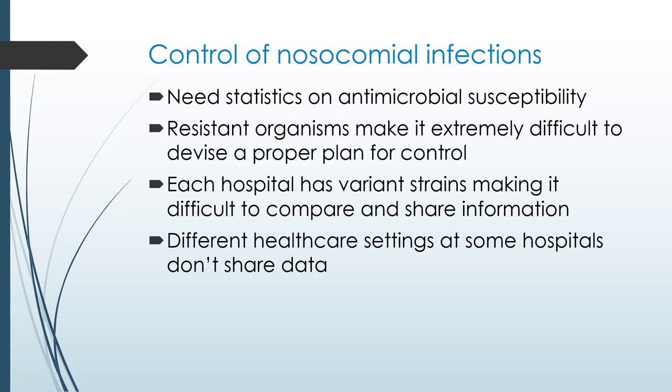When you start getting resistant organisms, they are very difficult to treat, and the amount of antimicrobials available to treat them is very limited. Another interesting fact is that every hospital has different variants of different types of organisms in it. For example, at one hospital, you may have ventilator-associated pneumonia, and the most common bacteria there is Acinetobacter, whereas another hospital has ventilator-associated pneumonia, and the most common bacteria is Pseudomonas.